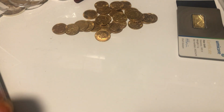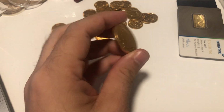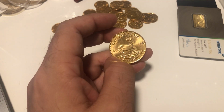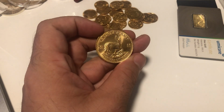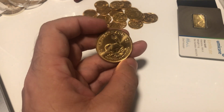I ended up getting one of these yesterday from a supplier. He messaged me, I just got 1 Krug in, do you want it? And I was like, yeah, sure. It was a bit of a pain because I ended up losing about an hour and a half of my day just to pick up one of these. Worth the time, got it in at 98, happy at that. I'll be listing it at spot plus 2%. It's going to be a very busy few days for me. I'm wanting to sell about 10k worth of coins.